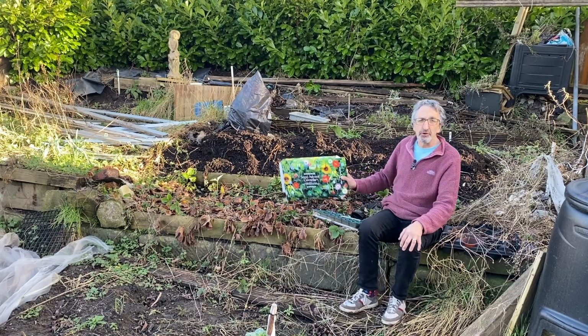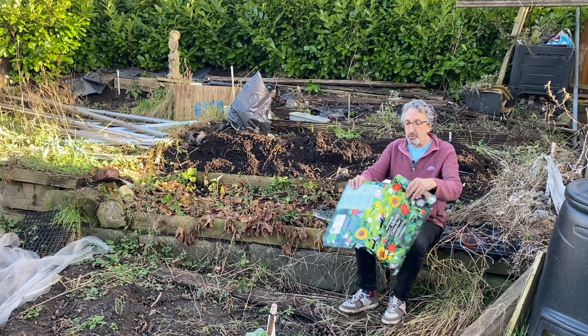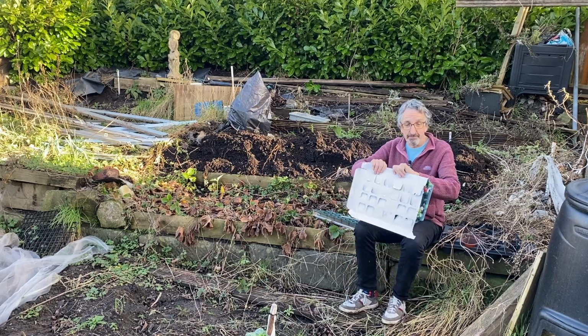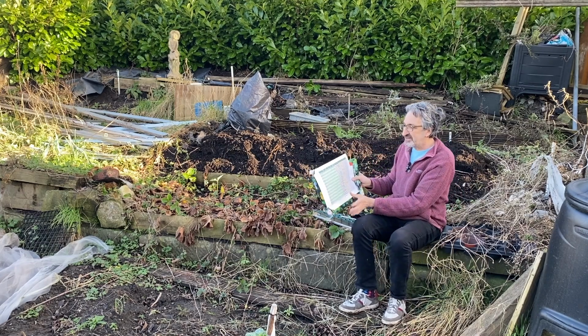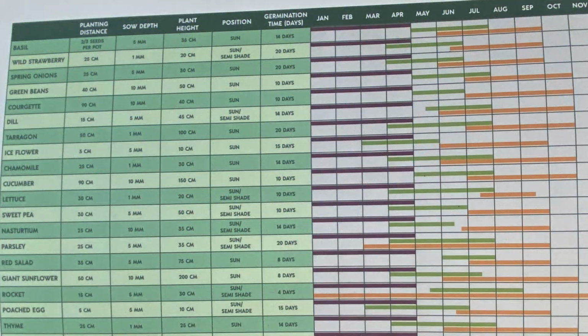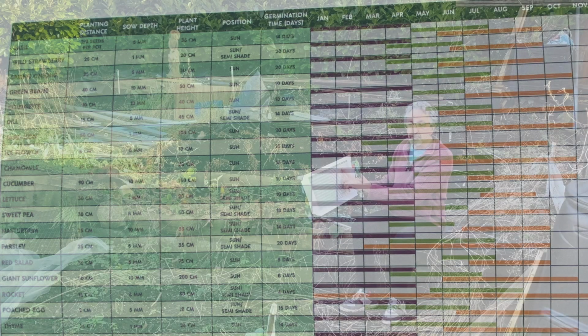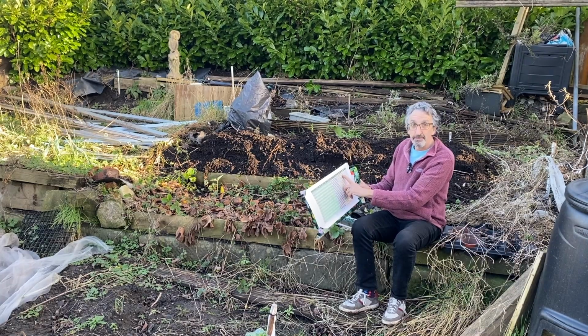Now, for those that don't know anything at all about gardening, a bit frightened of the seeds, well, what to do? Well, they've thought of everything, because inside the box, and I will take a picture of this, every single seed you have here, it gives you your planting distance, the depth that you sow your seeds, your plant height, your position it should be, and how long it's going to take for those seeds to germinate. And then on this half here, we've got a lovely, lovely graph that shows you when, of course, to sow, plant, and pick out of the soil.